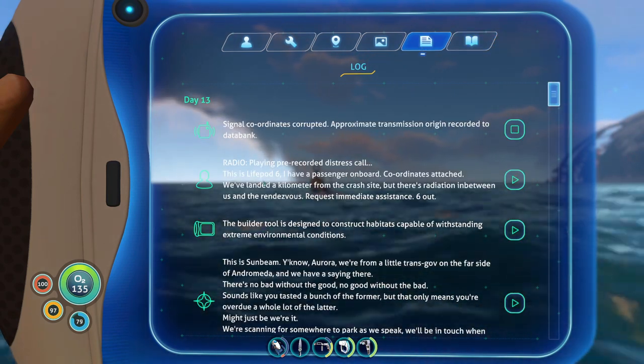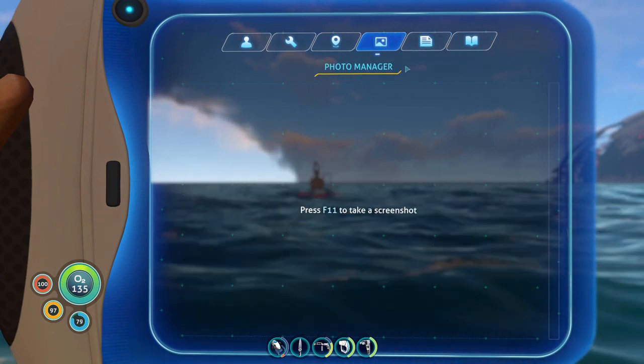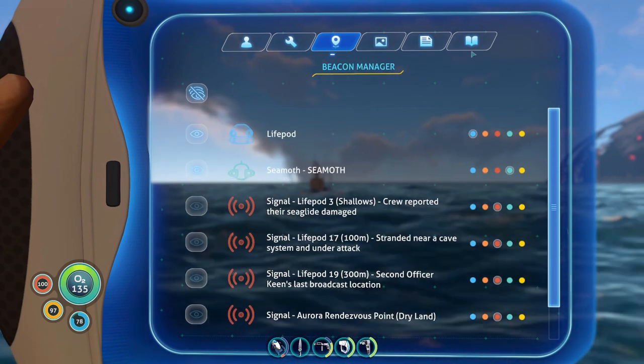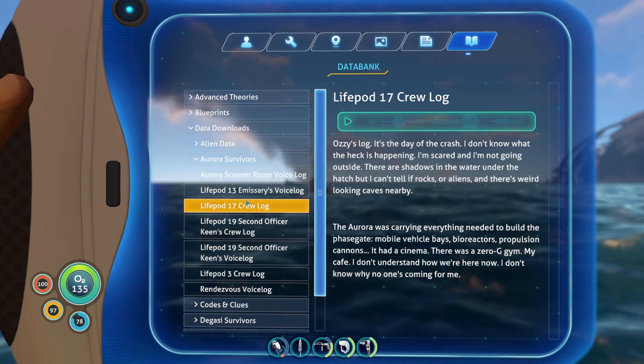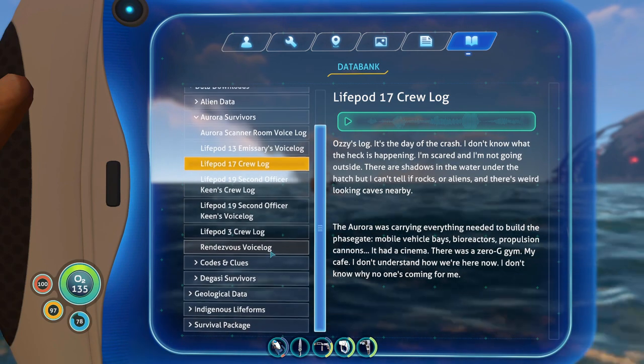Life Pod 6. Signal coordinates corrupted. This is Life Pod 6. I have a passenger on board. Coordinates attached. We've landed a kilometer from the crash site, but there's radiation in between us and the rendezvous. Request immediate assistance. Six out.